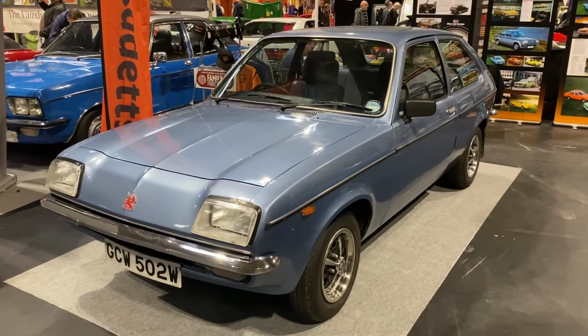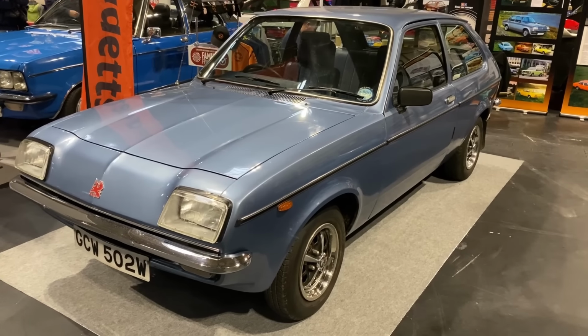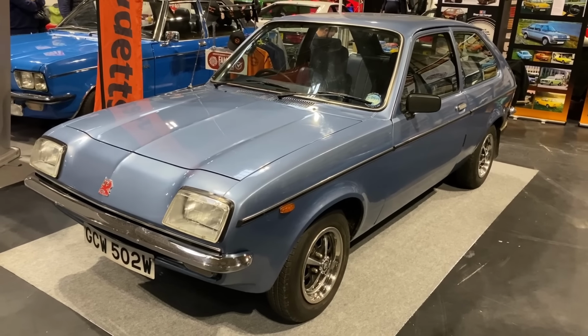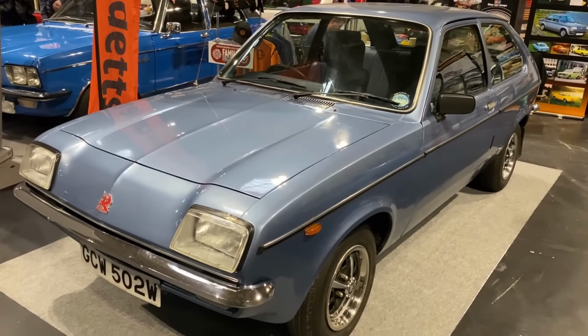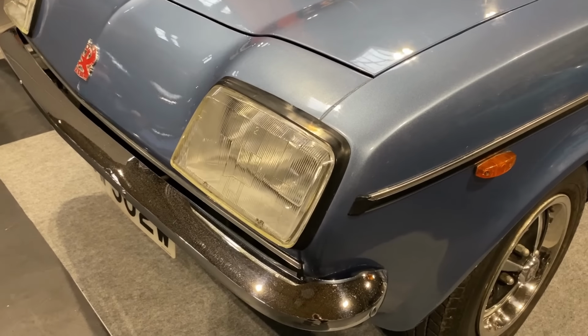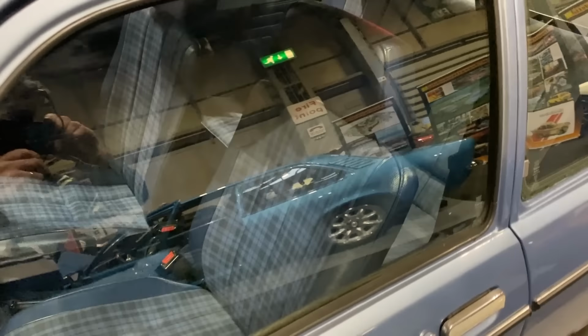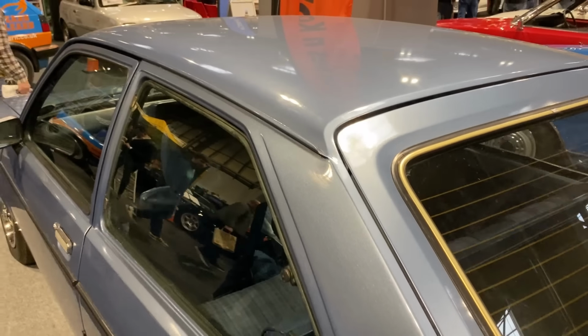So we got a treat here for Vauxhall fans, Luton's finest, the Chevette. Wasn't this based on an Opel platform, I believe, with the front? This is a later car. The earlier cars had the recessed headlamps. We're going to take a walk round the back of it and have a quick look. Oh, the paintwork's beautiful, actually. God, that's well turned out, isn't it?